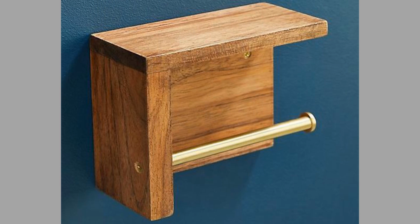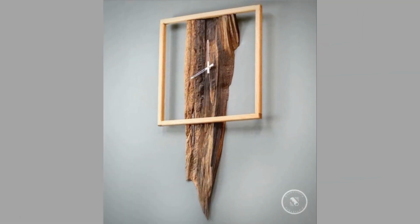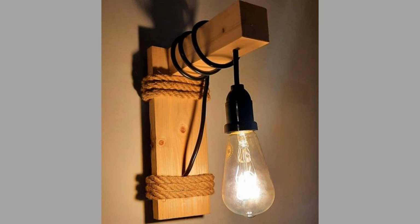The durability of wood is another significant advantage. High-quality wooden crafts can withstand the test of time, providing lasting beauty and functionality. Unlike some synthetic materials that may degrade or lose their appeal, well-crafted wooden pieces can age gracefully. With proper care, they can retain their charm for years, making them a worthwhile investment.